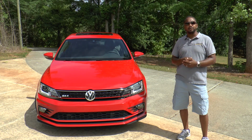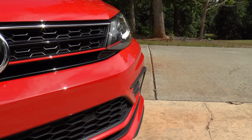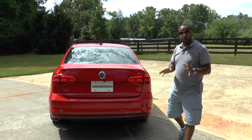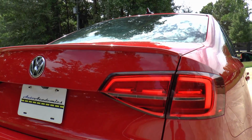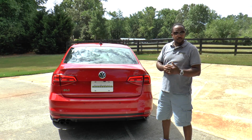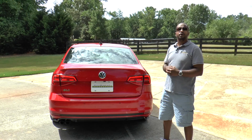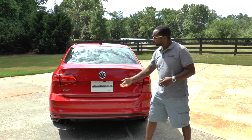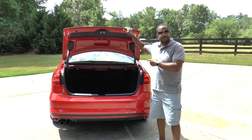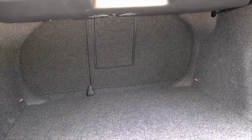And this GLI version has its own special grille and trim pieces too. The rear of this car has LED taillights and a spoiler across the deck lid. If you saw our previous review of the 1.8T, then you probably already know this. But in case you didn't, inside the trunk, you'll find a rather cavernous 15.7 cubic feet of cargo space. That's even a fraction more than the Camry.